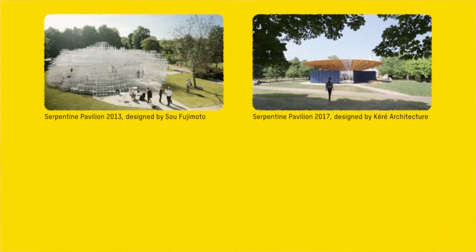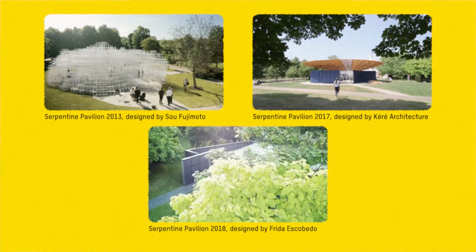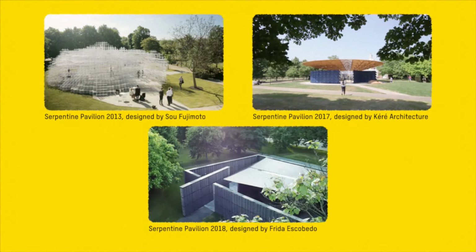Today we're going to talk about three of the pavilions that all of us have been involved in. The 2013 pavilion with Sou Foujimoto, the 2017 one with Francis Kéré, and 2018 with Frida Escobedo.